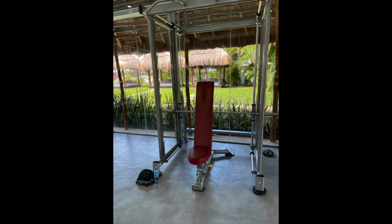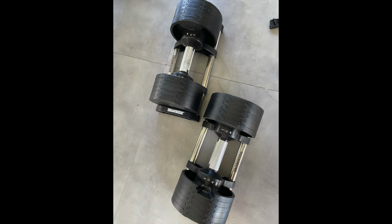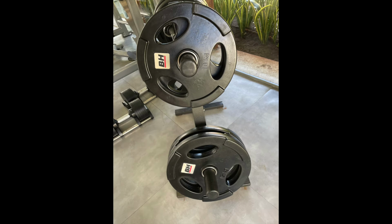Then they had a bench with a Smith machine, and so the bench could be adjusted to suit a variety of exercises, and then, you know, a bar. Here are the weights. They had some basic plates, and then they also had these adjustable dumbbells, which were pretty nice. The dumbbell rack only went up to 30 pounds. These went up to about 20 kilograms, which I think is like 45 pounds. So it was nice to have a little bit of a heavier option. And then here are the plates, just so you can see how much those weigh. Those were the plates that you could use on the Smith machine.